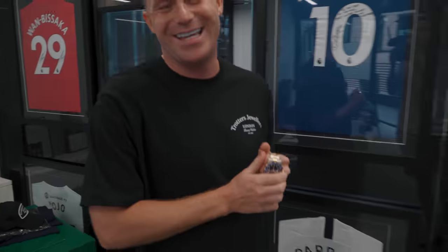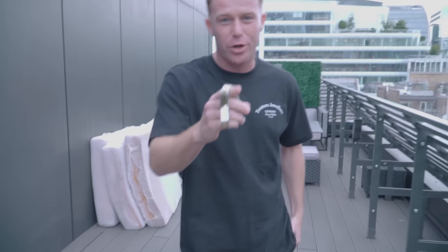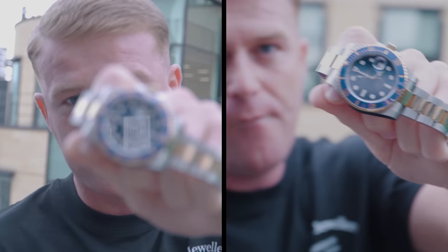Yes, guys, how are we doing? So I've got another watch for you guys today. It's the 116613LB. It's also known as the Steel and Gold Blue Submariner. Perfect watch for the British summertime. I mean, when it is summer, it's the perfect watch. If you're interested, hit me up. Available today, 14/5/2017. Complete box and papers.